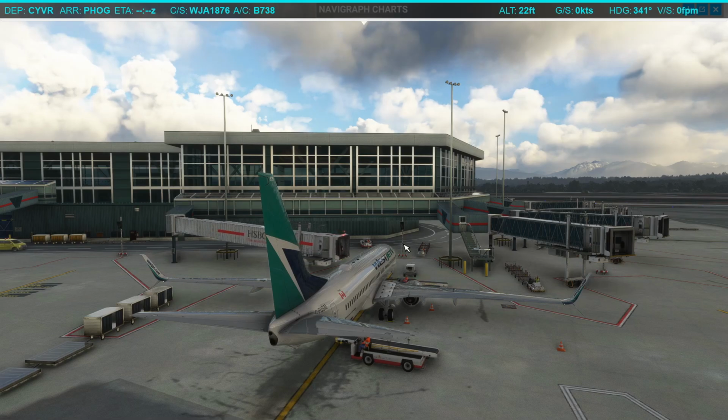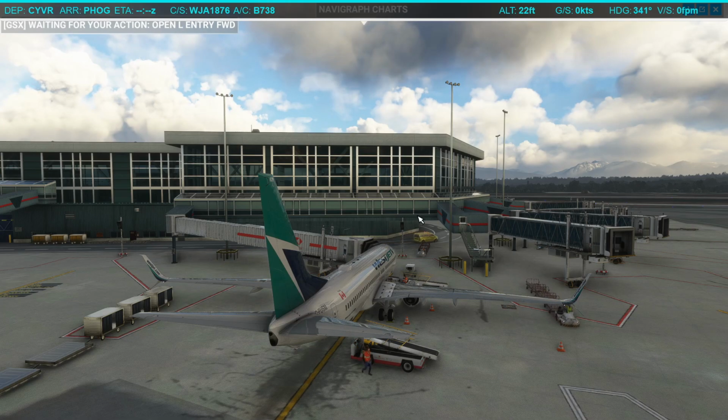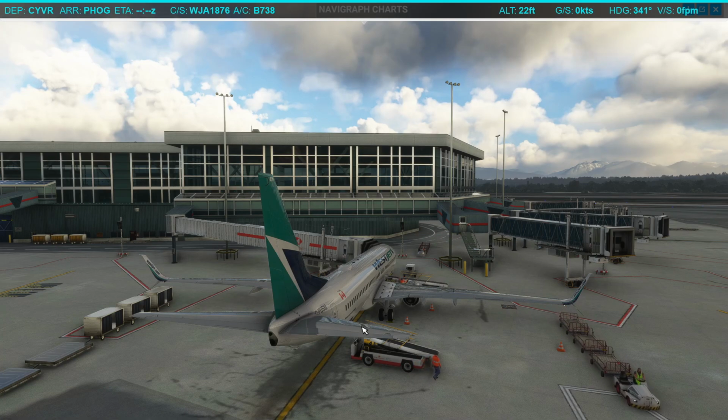Today we are doing a flight from Vancouver to Maui, Hawaii. We are flying the 737-800. This flight is typically flown in the MAX 8, but they do operate flights out of the 800 from Vancouver to Maui.